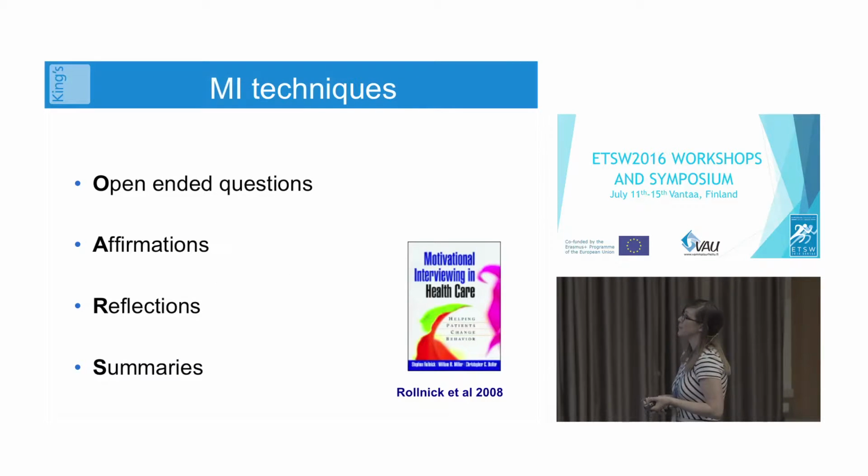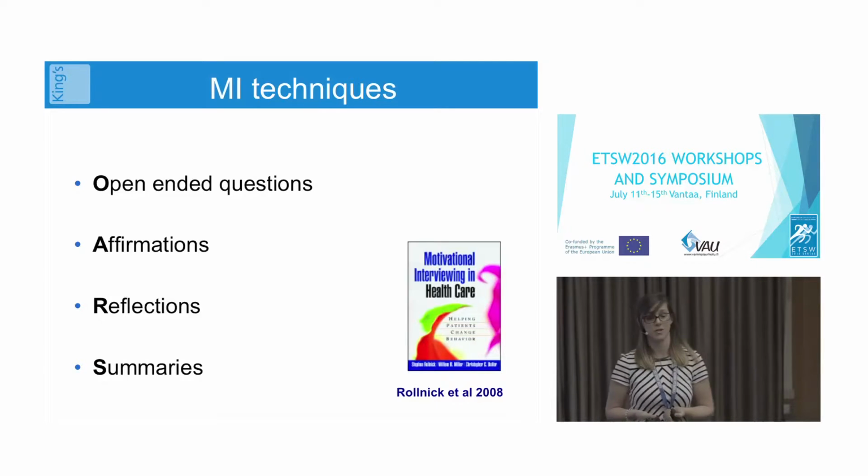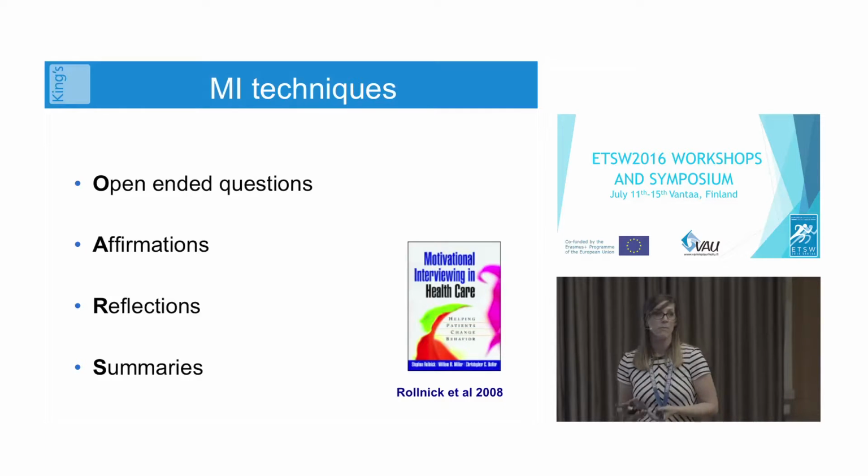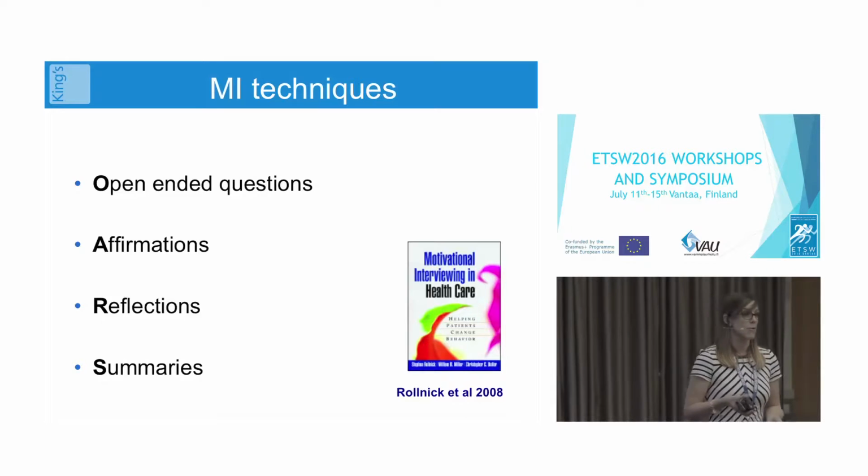So this may be of use. OARS is a very common technique we use in motivational interviewing, and that stands for open-ended questions, affirmations, reflections, and summaries. And I'm just going to run you through an example of each of those.